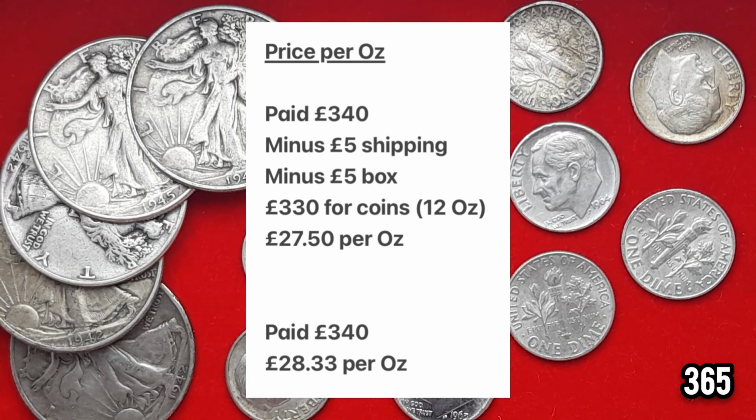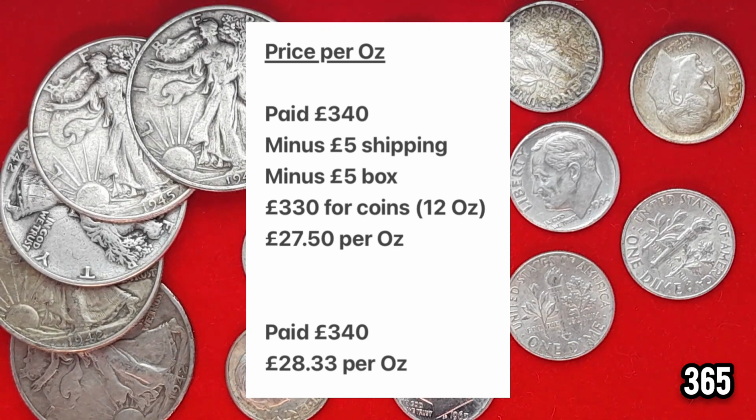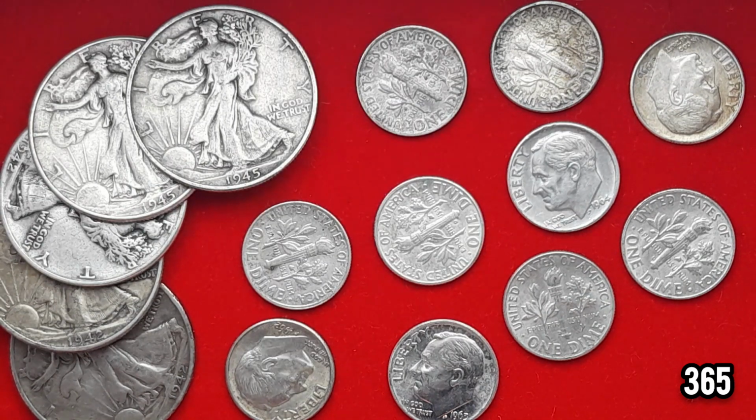So let's take it back to £340, divide that by 12 ounces worth of silver, and that gives me £28.33 per ounce. So again, cheaper than if I was just to go and buy a 1 ounce Silver Britannia for around about £29 on the Royal Mint. And like I said, these coins are numismatic coins, so they've all got higher value than just the actual metal content. So in my opinion, that was what I was willing to pay.